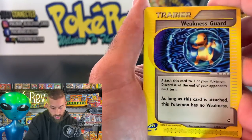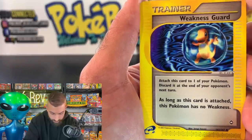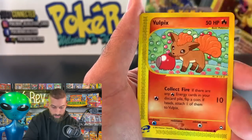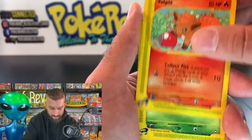Arcanine. Ooh, I don't think I've ever seen this card. Weakness Guard with a Charmander inside of like a bubble. That's really cool. I've never seen that card before. Hoppip. That's how big this set is. There's so many cards in this set. I'm literally just seeing them for the first time.